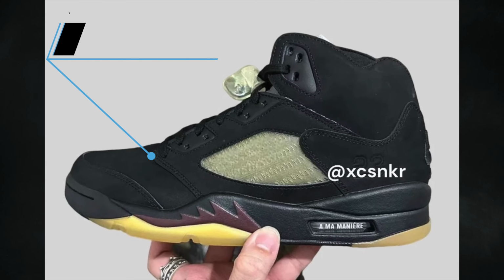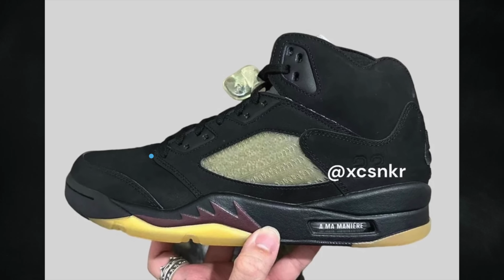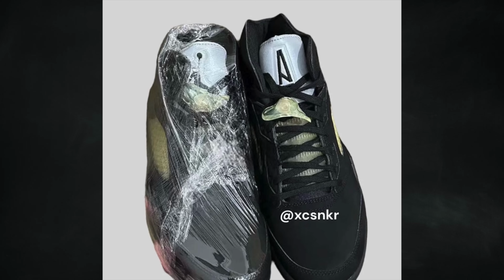So it looks like we've seen two different versions of the upcoming Maniere Air Jordan 5 in black. Now, what I'm hearing is this is the pair that's actually releasing. I'm not sure what the deal was with the first set of images that was going around, but to be honest, I'm a little suspicious about these photos, just for the fact that one, we have it wrapped up in saran wrap. The overall shape doesn't look right to me. Now, it does appear that the tongue and the collar area will be a bit thinner. That's something we've already noticed on the pair that James Whitner was wearing.